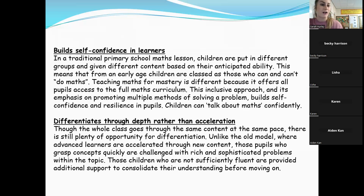So it's just building that confidence, and like I said earlier, differentiating through depth rather than acceleration. So keeping the children together. I know in the past there's been a high group, a middle group, a low group. That's not a thing anymore. Everybody works together. Everyone goes through together on all the knowledge and things that we're learning. However, things are differentiated for the groups where necessary, and this supports everybody to get a rich and sophisticated education, and that is exactly what we are striving to have at St Mary's.